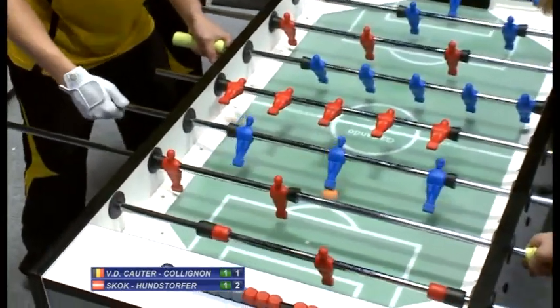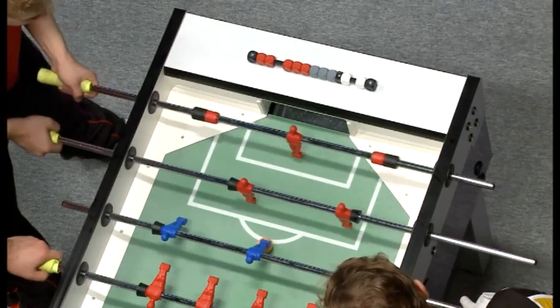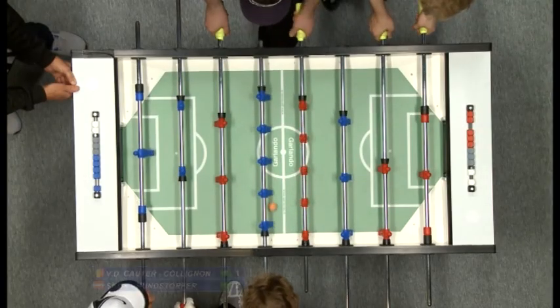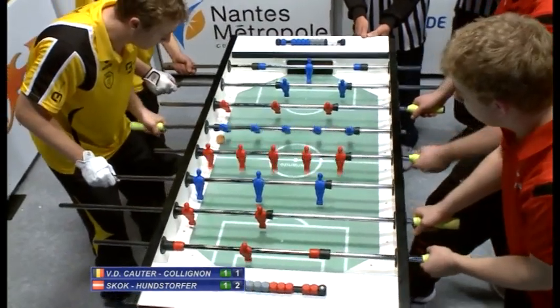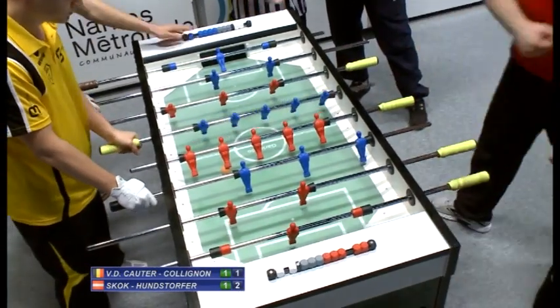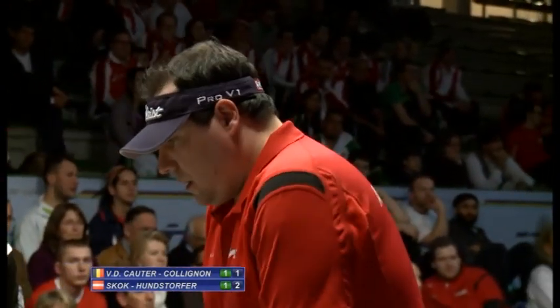Collignon coming along that inner wall. And it's HUNDSTORFER back there defensively. It's been great offensively. Can he maintain that particular thing on the offense or the defensive end? And he does so here. Collignon's pass attempt stolen away by SKOK, who will call timeout and bring HUNDSTORFER back to the forward position.